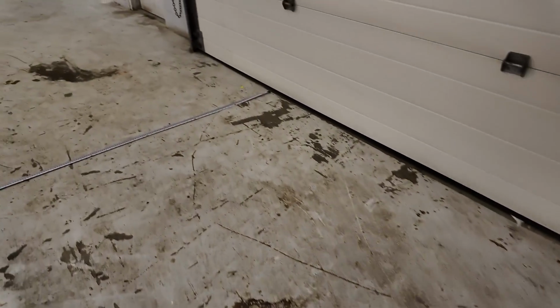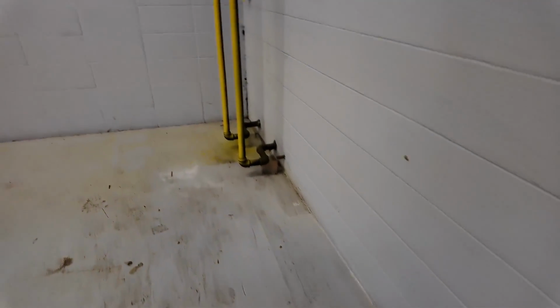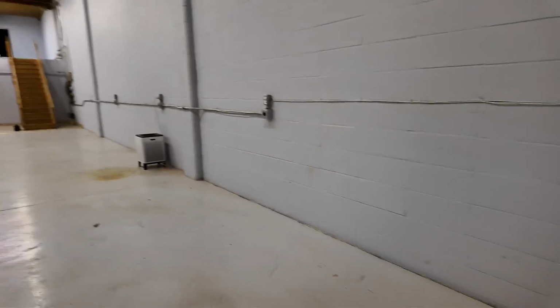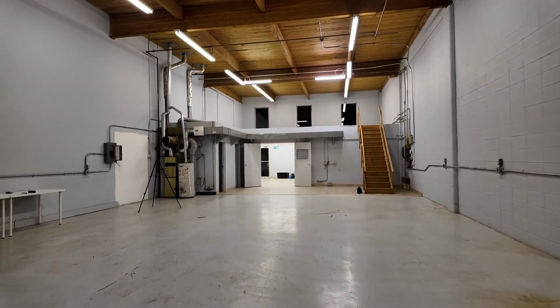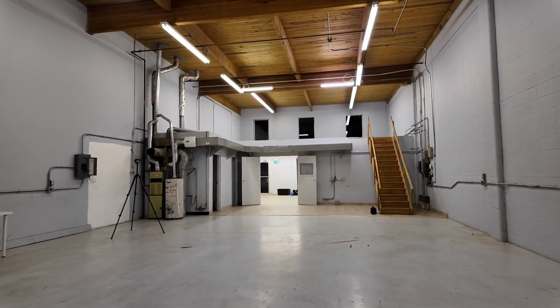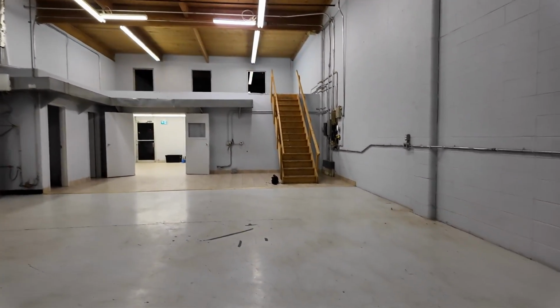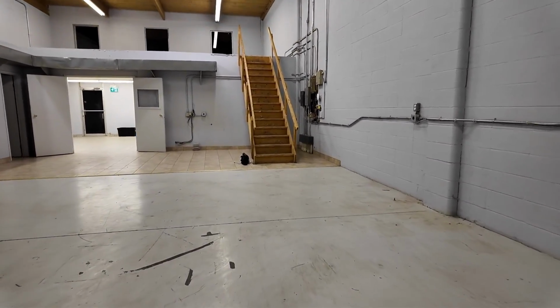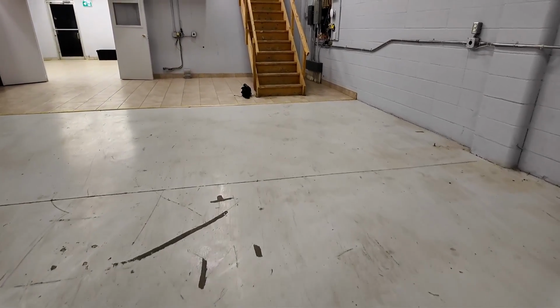Well, first off, this place here is absolutely disgusting. It is filthy. There is no way I am bringing anything over here until I get on my hands and knees and scrub these floors down. No, I'm just kidding. I'm probably going to go rent a massive floor cleaner so I can polish this floor, because you can see how dirty it is. It's going to look a lot better once I actually clean it.